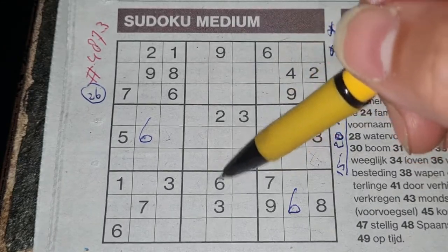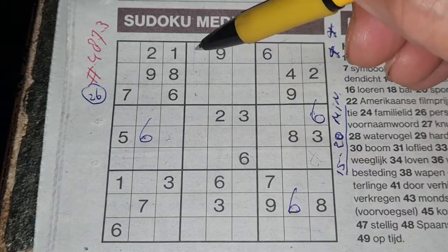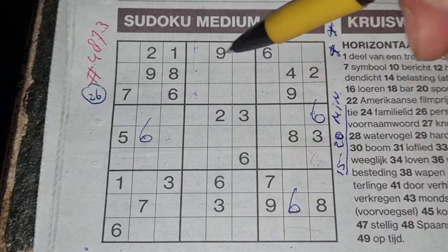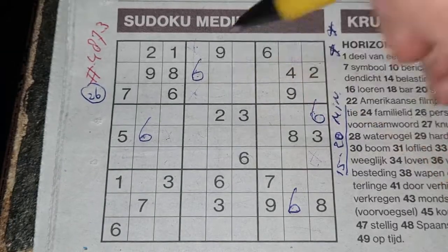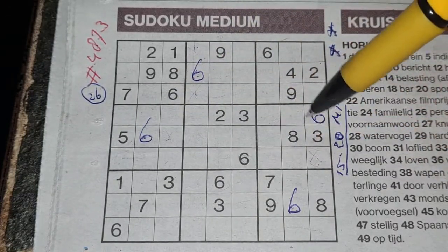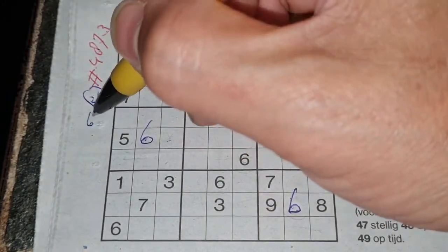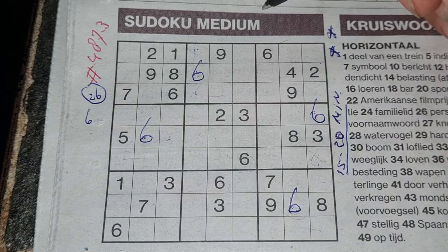6 in this column, 6 in the middle column, so the column next, the only 3 places left for the 6 should be here, here, or there. You see here 6 in this row, so no 6 there. Here 6 in that row, so no 6 there. The only place left for the 6 should be there, and all the 6s are used. I can see digit number 1, number 6. All right, and then.